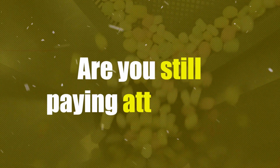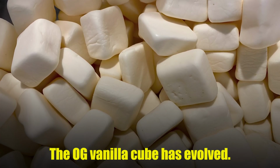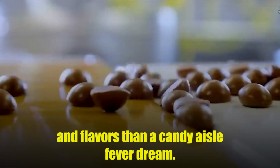Are you still paying attention? Great, because here's where marshmallows get spicy. The OG vanilla cube has evolved. Factories now pump out marshmallows in more shapes and flavors than a candy aisle fever dream.